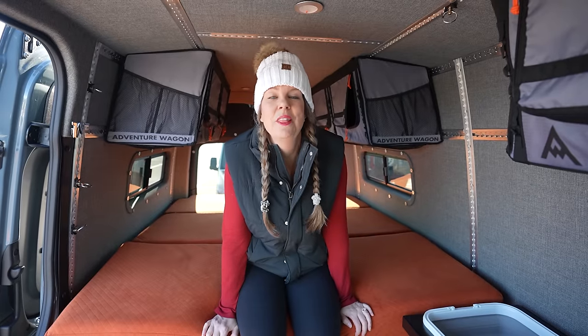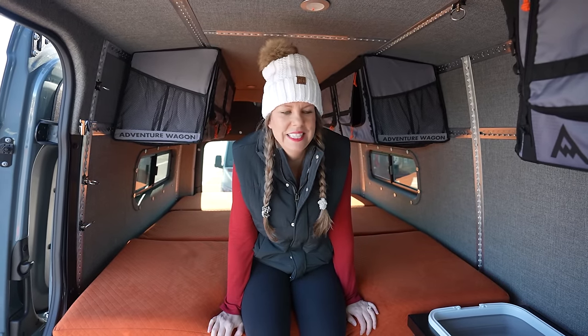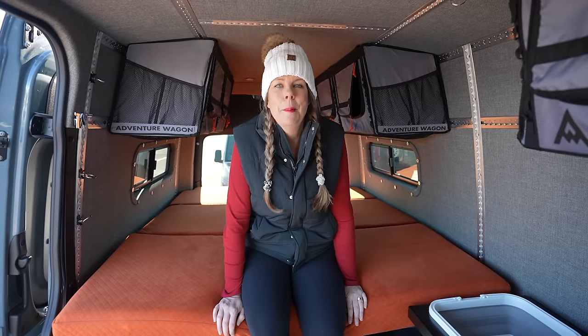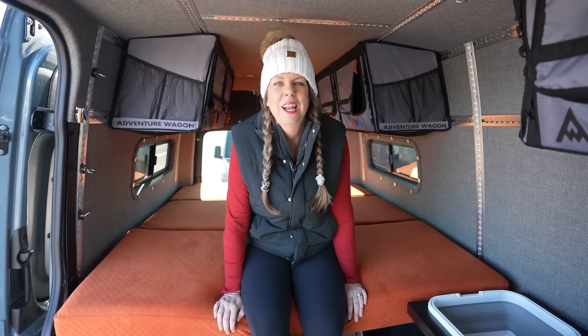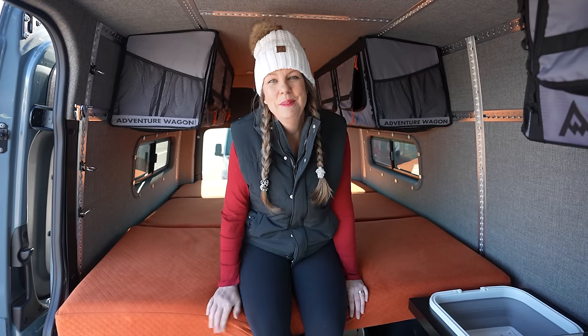We are in the Winnebago Adventure Wagon on the 144 chassis, or 2500, whatever you want to call it. This is a minimalist van if you ask me, and I'll let Bob tell you all about it. But first, let me try laying in the bed.